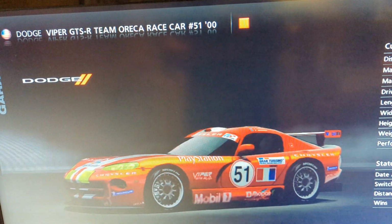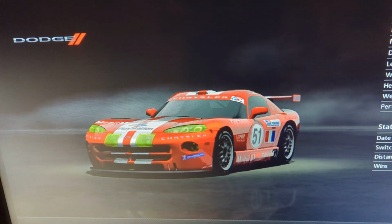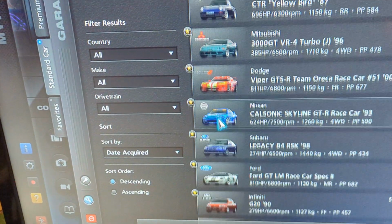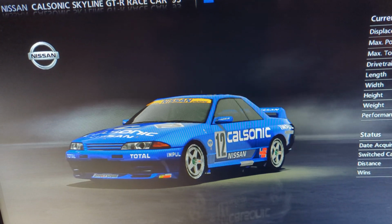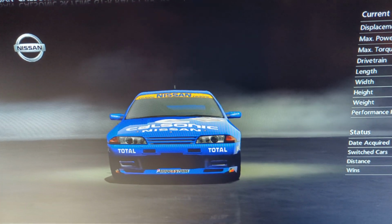To be honest, I'd say this is probably my favorite race car in the game. I'm not sure what it is, but I just really like this Viper race car. I mean, that thing is just super cool. Another one of my favorite race cars is also this one, too, the Castellana R32 race car from 1993.